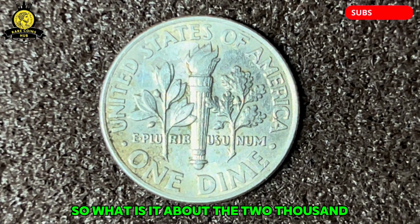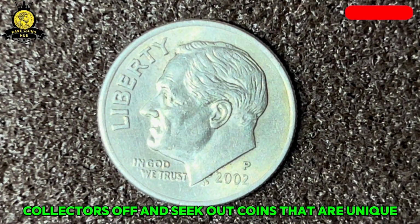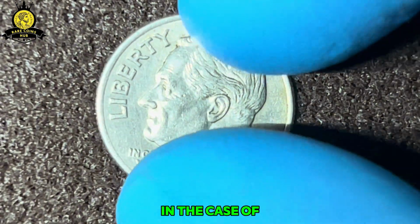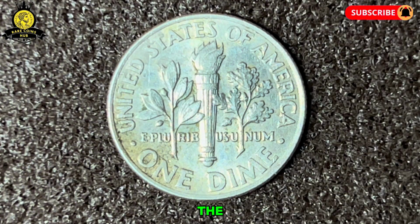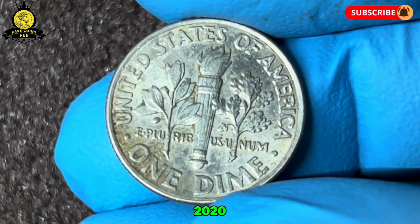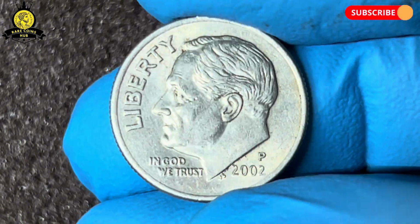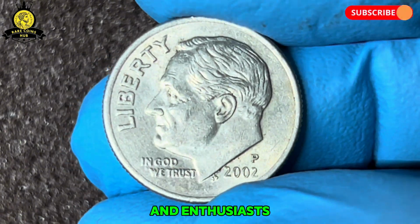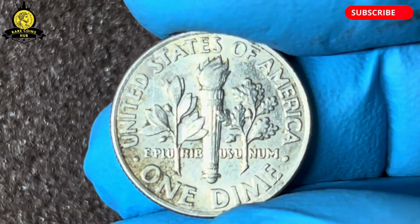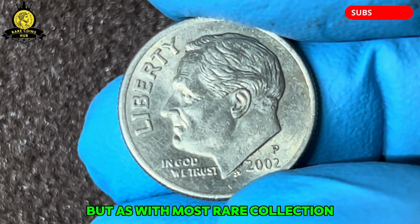So, what is it about the 2002 dime that makes it so appealing to collectors? Like many coins that are part of a series, collectors often seek out coins that are unique or in particularly rare condition. In the case of the 2002 dime, it's the scarcity of the error coins, combined with their distinctive features, that has led to their growing appeal. Over time, the 2002 dime era coins became highly coveted by numismatists, and demand continued to grow. Coin dealers, collectors, and enthusiasts all began to search for these rare dimes, contributing to the rising value of the coin in the marketplace. But as with most rare collectibles, the key to determining the value of these era coins lies in their condition and rarity.